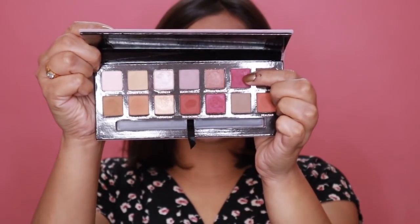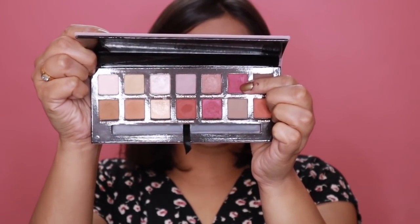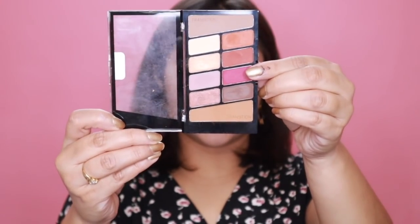The color in the ABH palette is more pigmented than the Wet n Wild one. Next, I'm going to be taking a bright pink shade. This is the shade Love Letter. And from the Wet n Wild palette, I'm going to be taking this shade. Both the pink colors almost look pretty much identical to each other. And let's see how they both swatch on the eyes.